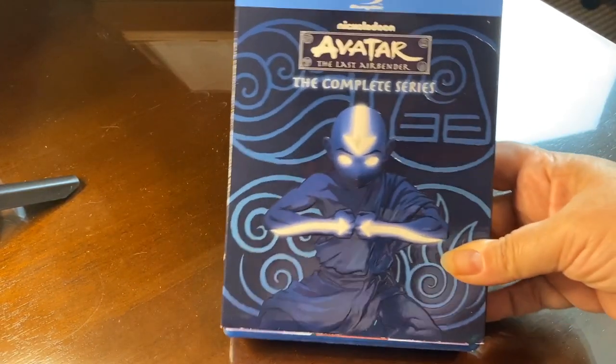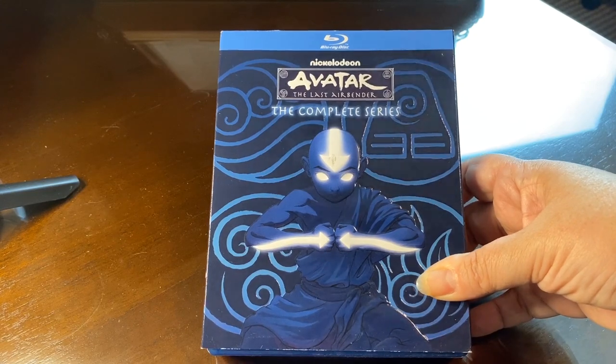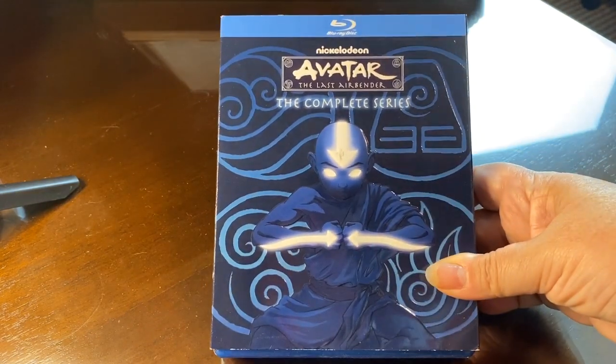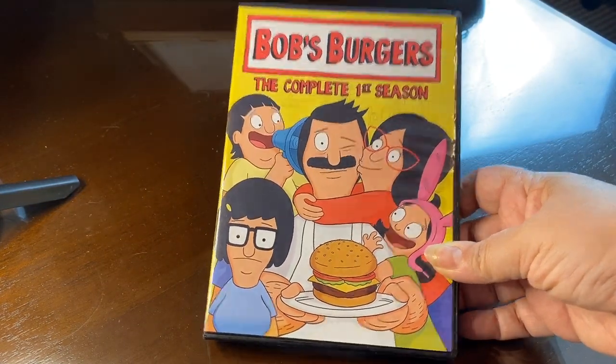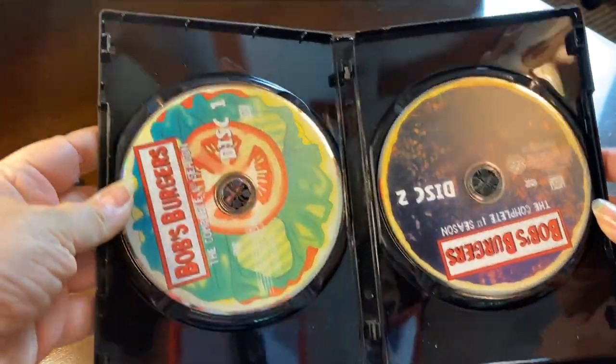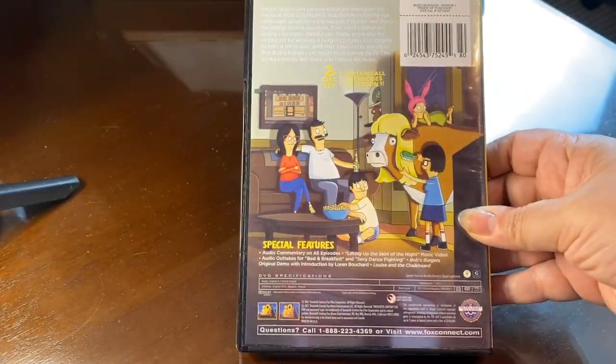Now we move on to TV shows. Avatar: The Last Airbender, the complete series. Highly recommend. That was a really good animated series. Bob's Burgers, I picked these up off of eBay, and I have to be honest, I don't know if they're legit or not. I don't think they are, but I don't know. They play fine. I didn't like Bob's Burgers for the longest time, and sometimes if I'm just not in the mood, but it's grown on me.